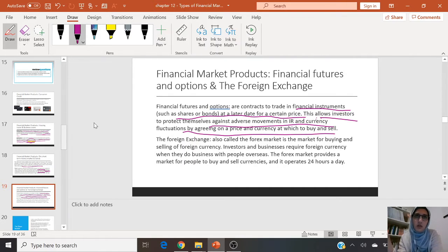If the Australian dollar value really falls tomorrow or in the next 2 months, it's not going to be as useful for you if you're investing in some other country, because you'll have to change your currency to buy their currency, and that's going to be more expensive if the Australian dollar value is really low. Then the forex, we've already discussed this as well.